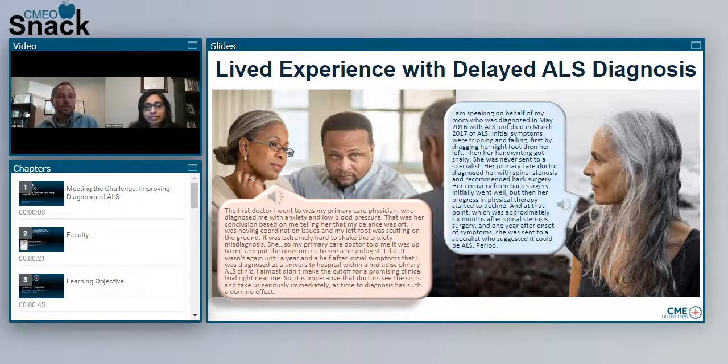Her recovery from back surgery initially went well, but then her progress in physical therapy started to decline. And at that point, which was approximately 6 months after spinal stenosis surgery and 1 year after onset of symptoms, she was sent to a specialist who suggested it could be ALS, period.